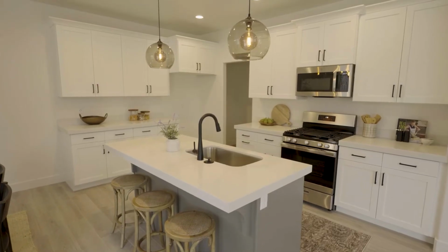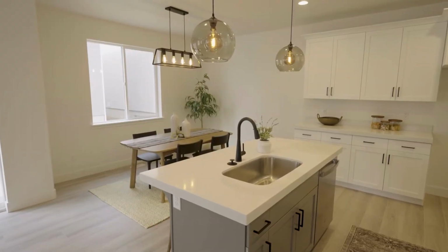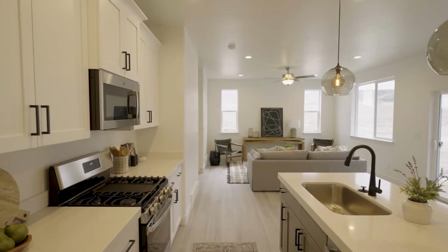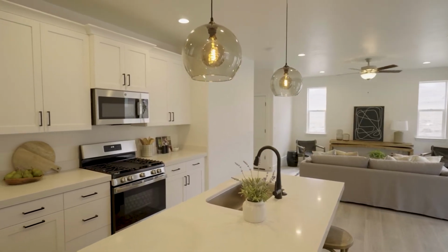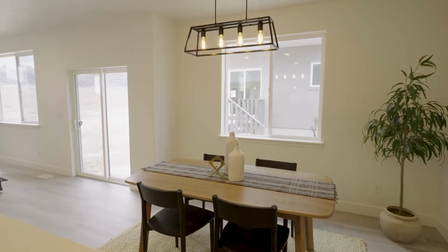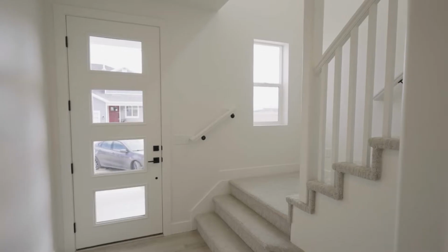Oh, absolutely. I love how open it is, how bright it is. It looks like it's got the quartz countertops, the soft closed cupboards and drawers. Absolutely stunning home. Yeah, it's perfect for big families. If you have like a lot of people coming over to your home, it's perfect. You're not going to feel crowded at all. I mean, if I could buy this home, I would definitely do it.